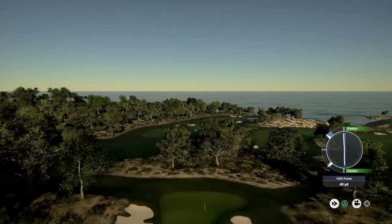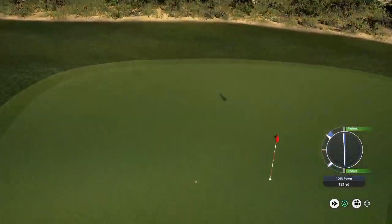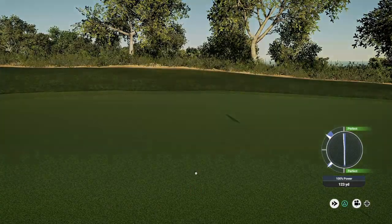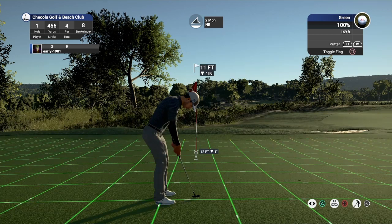Oh, I've pulled it left. And with that we're going to be way left. Oh, we could be long as well after the bounce. So not the best of opening approach shots into the first green. That's going to leave us an 11 foot putt.